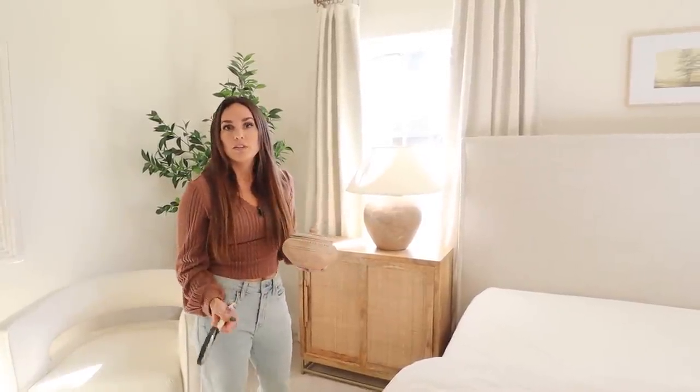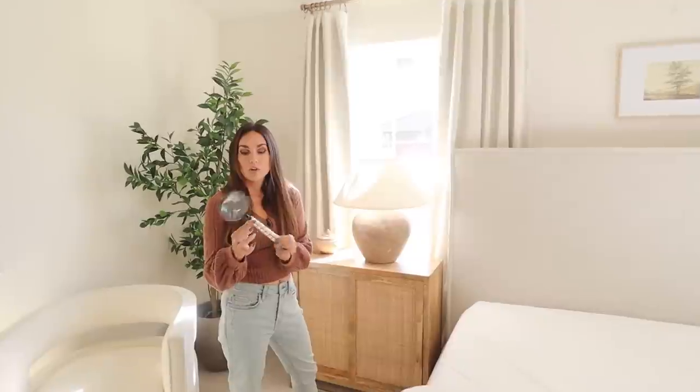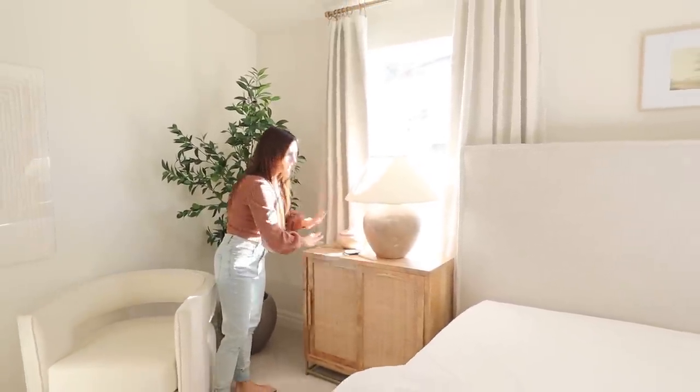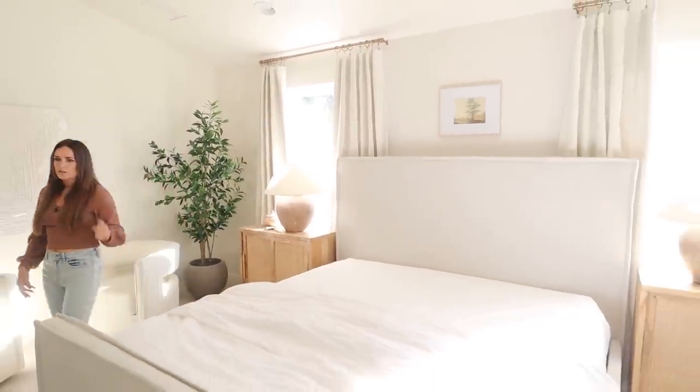I try to grab something when I'm traveling so that I have a little memory of that trip with a home decor piece. And then stuff like this that's handmade is just so fun to give us a little more character. Cute magnifying glass. Got this at Tuesday Morning. I was telling you guys how I got a bunch of fun stuff. I'm just gonna set that there just as a cute little decor accent. You never know when you're gonna need that when you're reading in bed, so it's also useful.